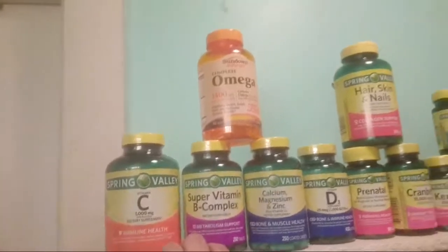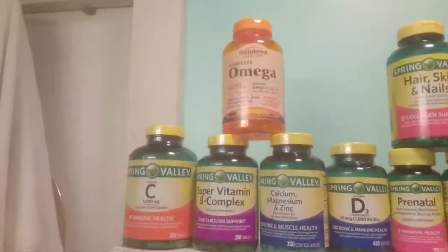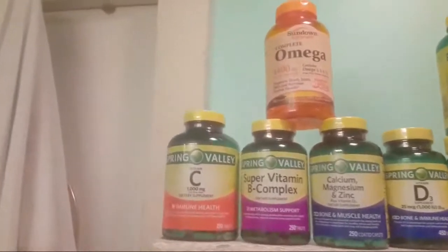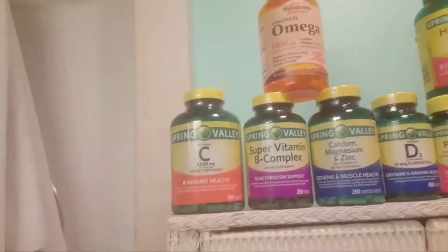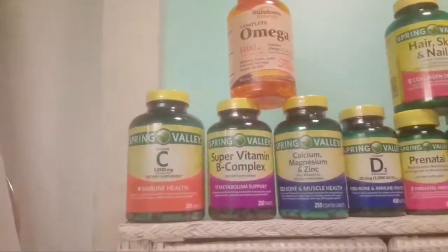Omega-3. Now this one is Sundown Naturals, and this one came from Rite Aid, but since I bought this, it's changed to Walgreens, so I don't know if they still carry it, and even if they do, the price. So depending on what the price is and all that stuff, I might switch to the Spring Valley. I'm not completely sure yet, but we'll see. But I still want to take omega-3s.